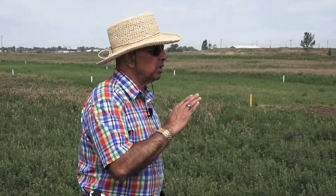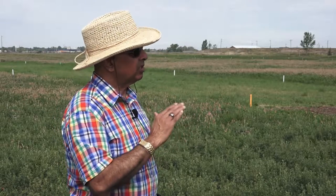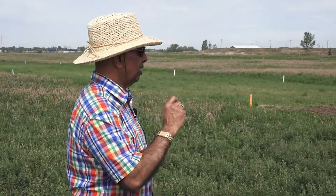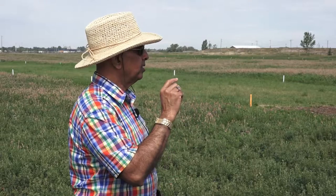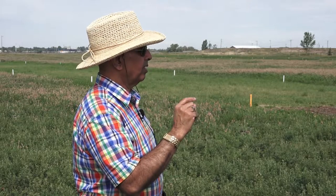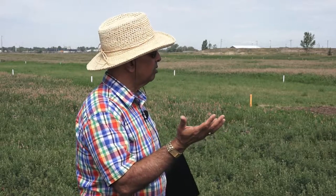But when we establish the stand, we start with a very, very clean seed bed. We spray and do everything right so that it is clean. And the other important thing for establishing a forage crop is to seed it only half an inch deep. Don't go much deeper than that. And we have seeders available that can control that depth. If you don't control that depth, then the stand is not very even. It is patchy.